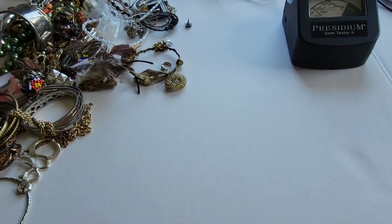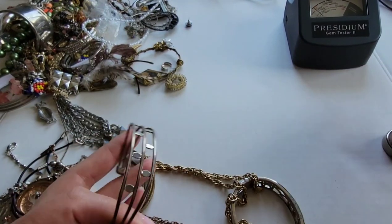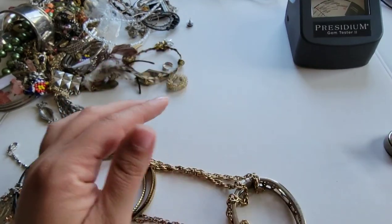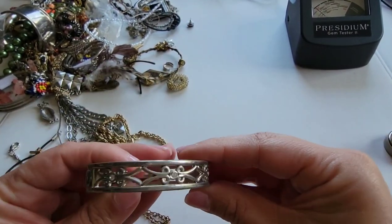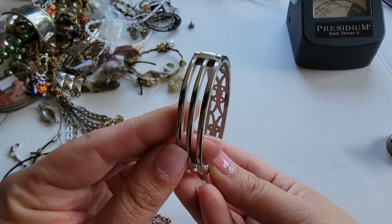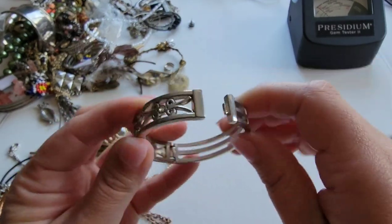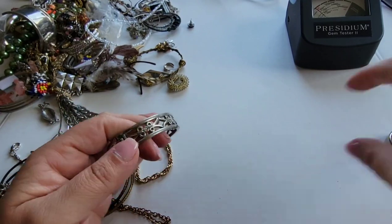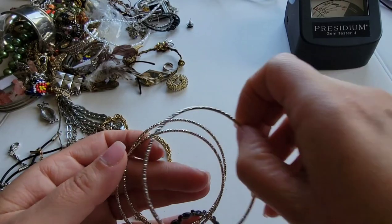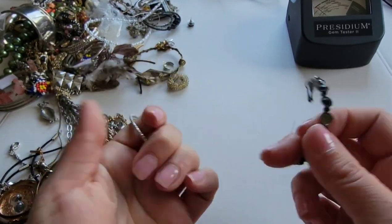That's cute. Okay, so we have more bangles. This one has some wear on it. It has a copper undertone. Here we have a silver tone bangle to clamp. I don't see any maker's mark. Put that to the side. These are in very good condition, these silver bangles.